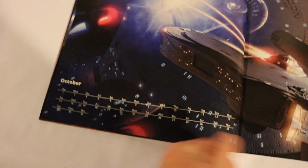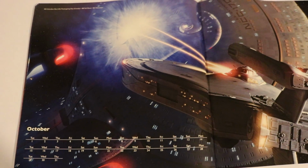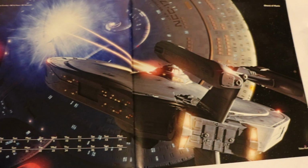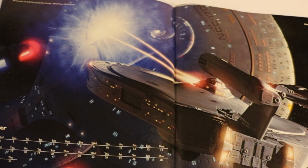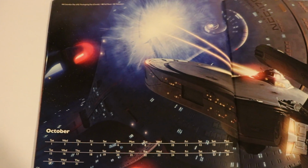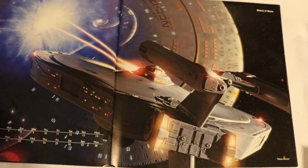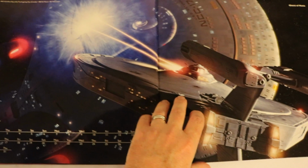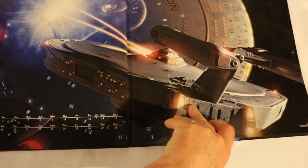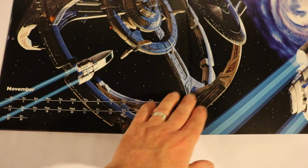October has, oh, this one, it's the Ghosts of Maxia. So this has the Stargazer attacking the Enterprise D. It looks like Picard may be on that ship attacking the Enterprise D under the influence of the Ferengi, the Ferengi father of the captain of the ship that he destroyed at the Battle of Maxia. That's an interesting view of the Enterprise being shot at.